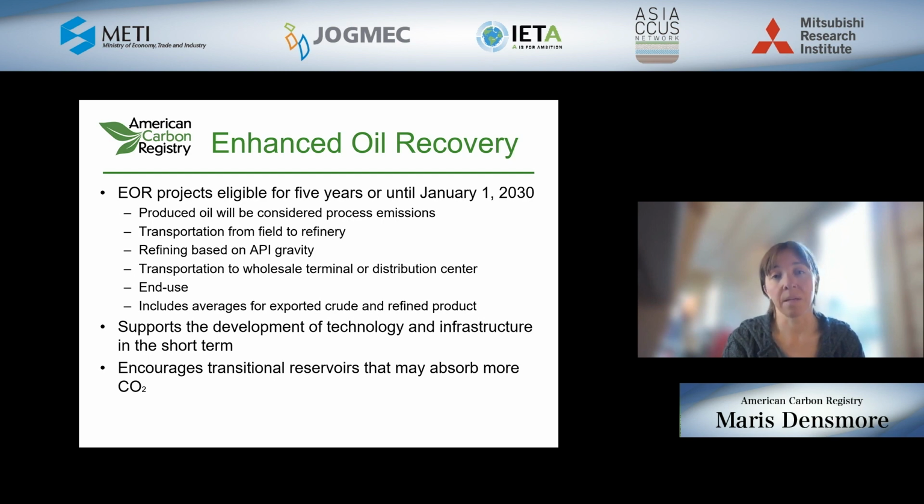And as we're going through the comments, we're getting good support on this level of inclusion, but also accountability. What it really is meant to do is encourage transition away from the more conventional enhanced oil recovery reservoirs that are looking to maximize oil production as opposed to CO2 sequestration. Now we can look more at those transitional reservoirs, those that take up more CO2. That now becomes a more important revenue stream, hopefully, than the actual production of oil. So that's what this is meant to do.